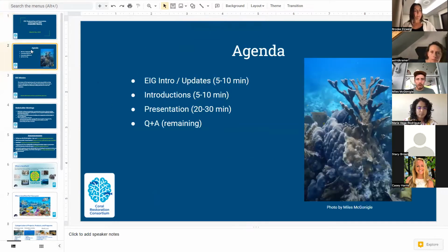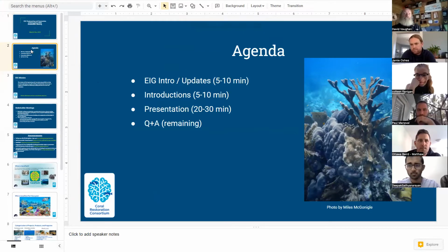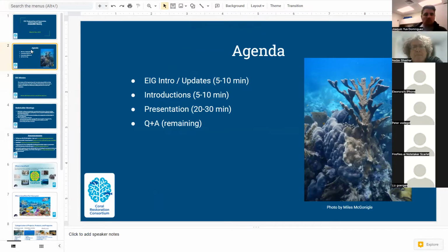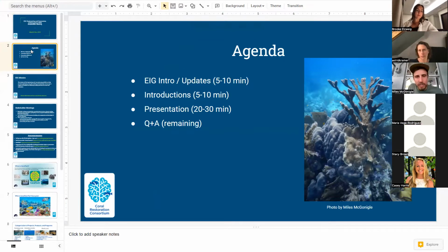So our agenda for today is pretty standard, what we aim for on these stakeholder meetings. I'm going to do a quick intro to what the EIG is, what we intend to be, and a few updates about what we have been working on. Then we have a quick introductions activity. We're not going to go around the room as we have in the past, to streamline that a little bit. Then we'll have our presentation from Astrid, and then go into some Q&As at the end if anybody's got questions for her.